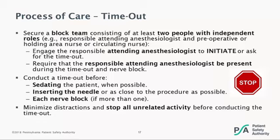However, attention to the details of the timeout process may make it much more effective. First, at least 2 people must be involved in the timeout. I like to think of the timeout as a team sport. One person cannot do it quite as well. The 2 people must have independent roles, not, for example, one being a mentor and one being a trainee.